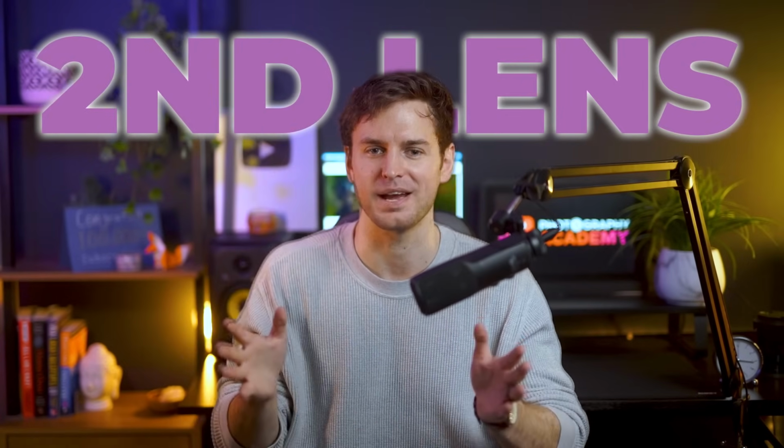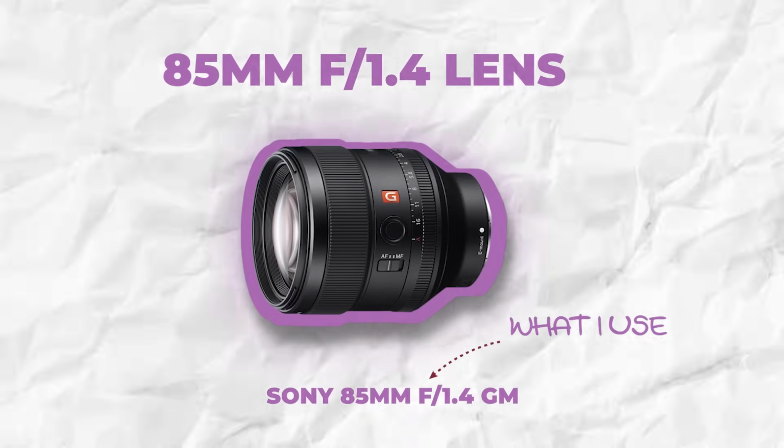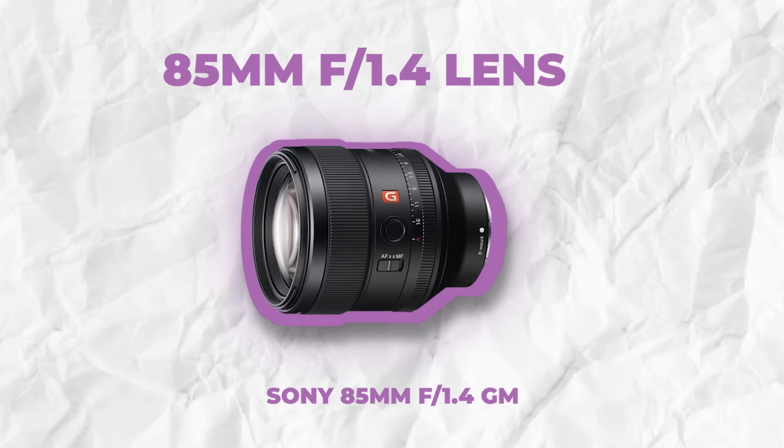And speaking of making you a better photographer, if you truly wish to take your photography to the next level, then I highly recommend pairing the 50mm f1.4 with the second lens that I carry in my bag for the majority of my shoots, the 85mm f1.4 prime. This lens is nothing short of magic and very special for a number of reasons.